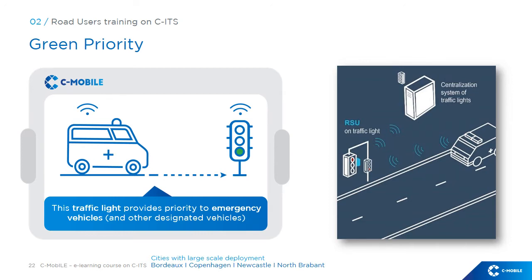Different levels of priority can be applied, such as the extension of the green light phase, or anticipated termination of the current red light by switching phase. The level of green priority depends on vehicle characteristics, such as type, for instance a truck or an emergency vehicle, or status, for example a public transport vehicle behind schedule.